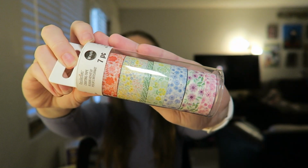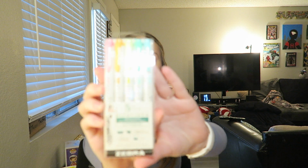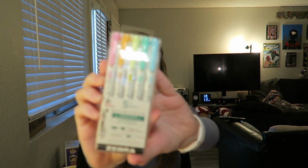And I got washi tape again, in different floral patterns. I got these Mildliner Zebra pens. I saw so many creators using these, and I like the pastel colors of them, to use. And then I also just got this giant pack of Super Tips washable markers.